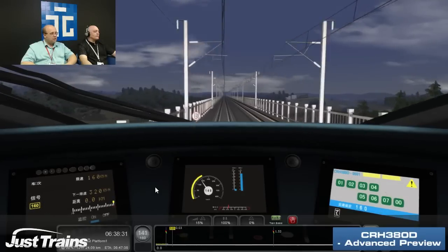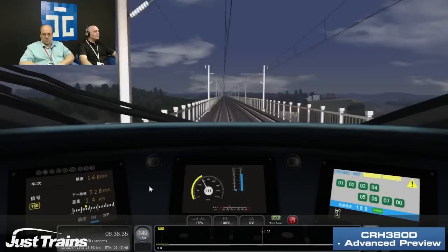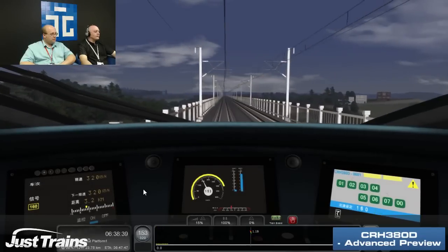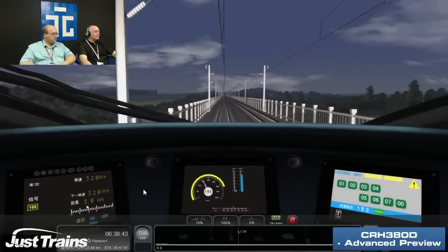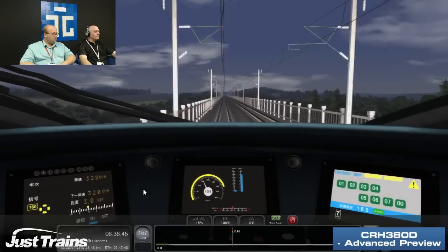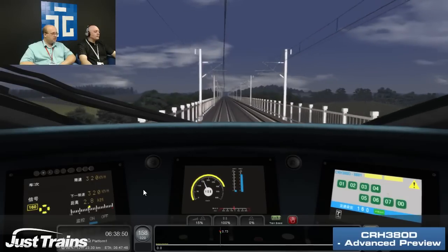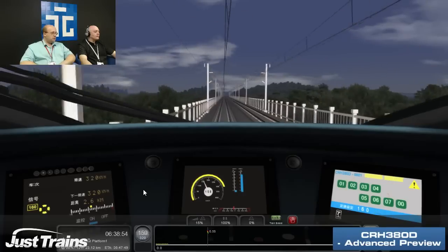If you're familiar with the 1A, this is very much along the same sorts of lines, and like I said, if you're already familiar with LZB or TVM 430, then this isn't going to be a particular surprise for you. We're limited to, even though the speed limit is 320, we're actually on 160 km/h in signalling in post limits at the moment, which you can see from the flashing yellow indication with the 160 next to it.